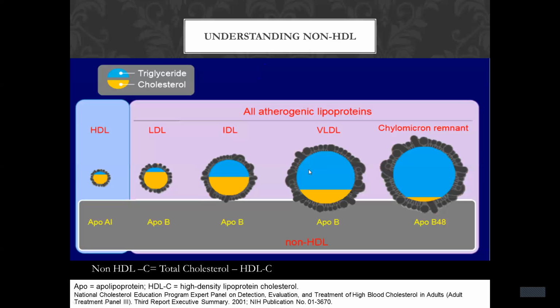So when we are discussing a case or seeing a patient in the clinic who happens to have high cholesterol or high triglycerides, look at the non-HDL and try to look at the sum of the atherogenic lipoprotein. LDL does not always tell us about the risk. In this case, non-HDL tells us about the risk.